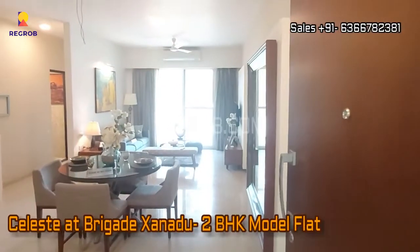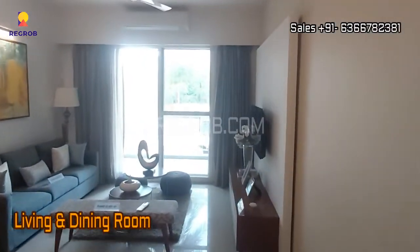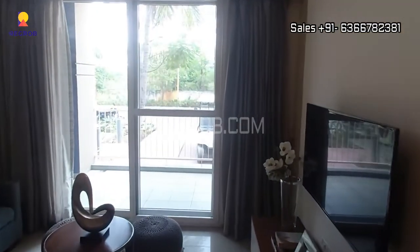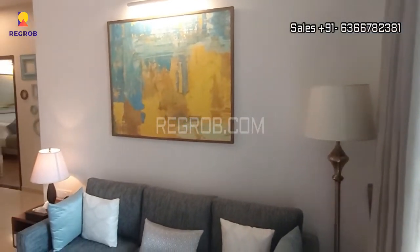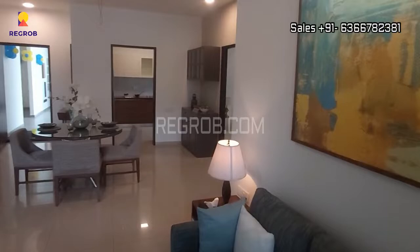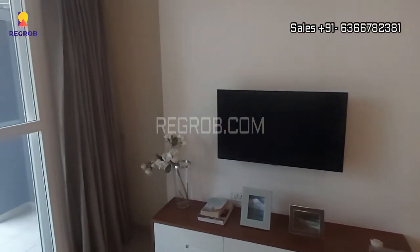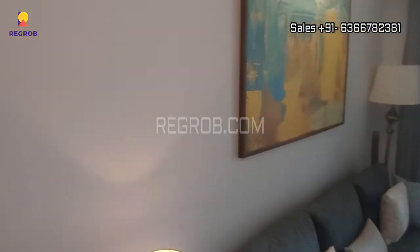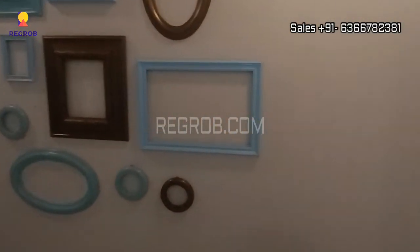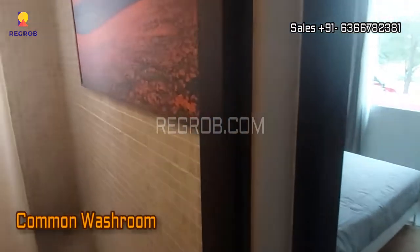And now we are taking you into a 2 BHK model flat. So friends, in front you can see a very well furnished living and dining room. And here's an attached balcony. Next we have the common washroom.